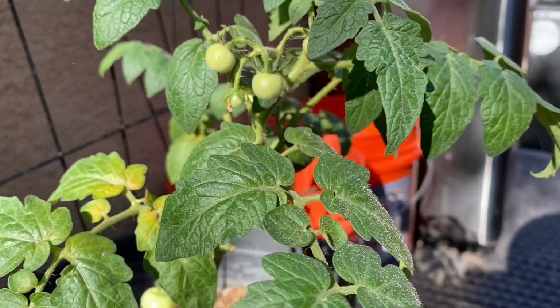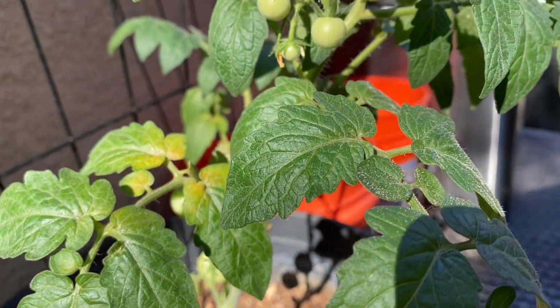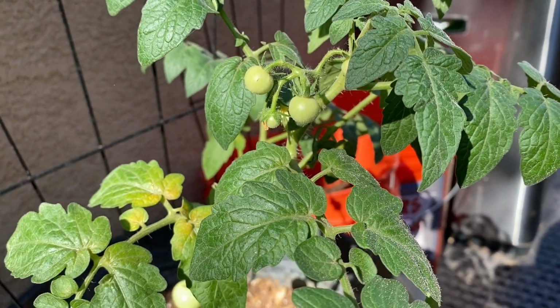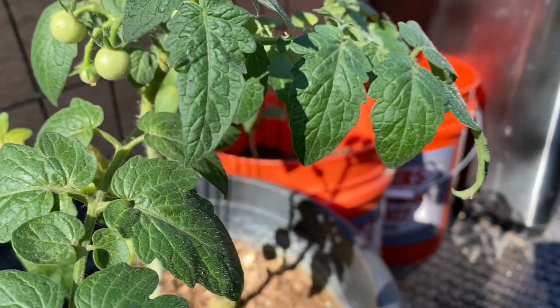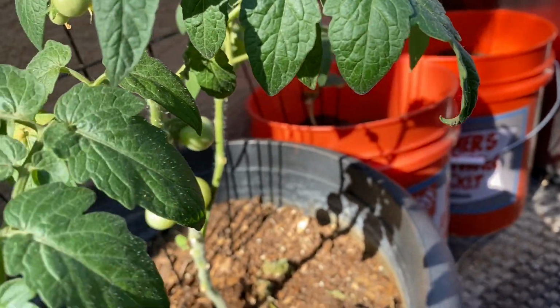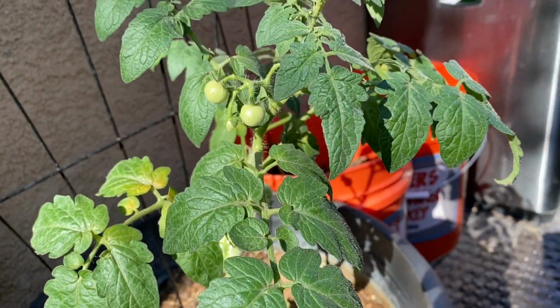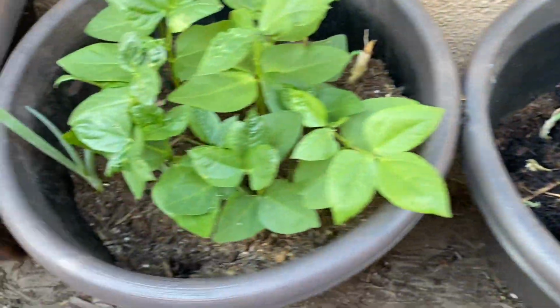And that's just really how it works. There's no guarantee if you plant the seed that it'll produce anything for you. But we just keep nurturing them and maintaining them. This plant seems to be doing good, but tomorrow could be different. So this is doing okay.